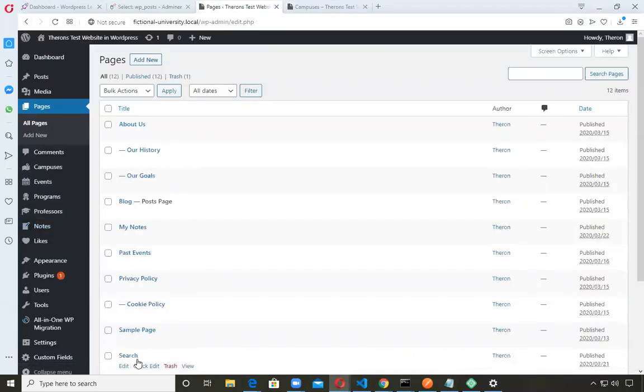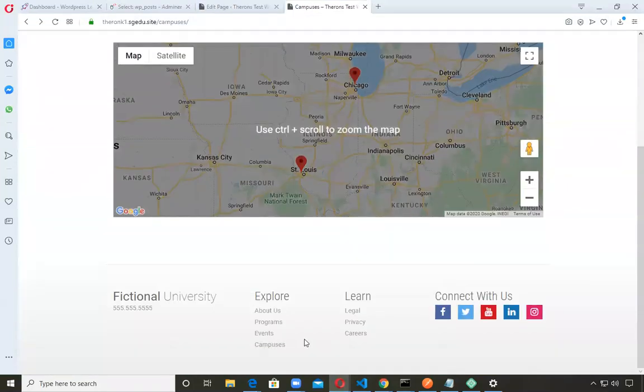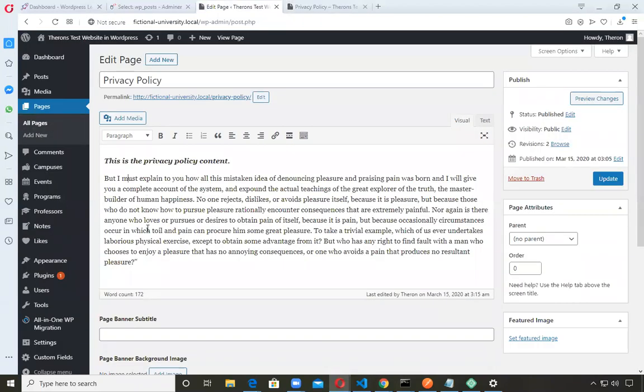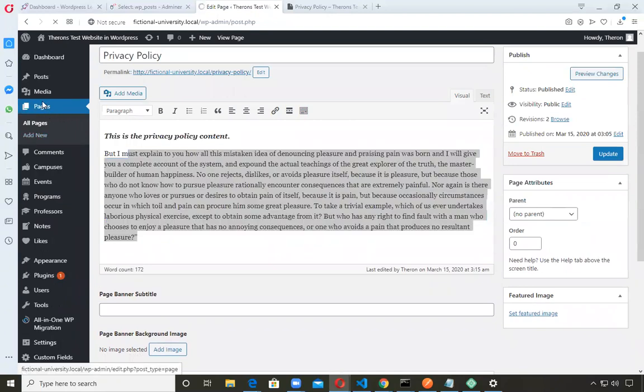So if you take a look at the privacy policy page, for example, as you can see right here, you've got an editor. I'm using the Gutenberg editor. So you click on privacy. There you go. Here's the privacy policy content, and it contains this information here, things that you can do with each of the individual pages.